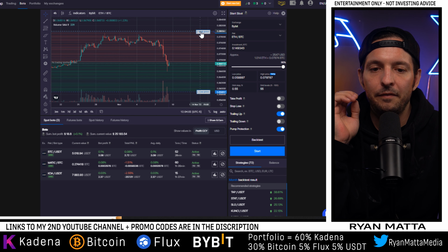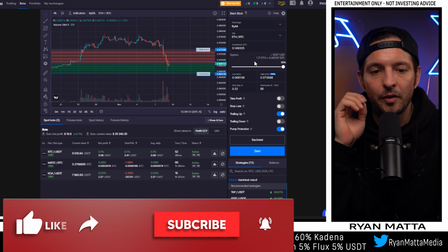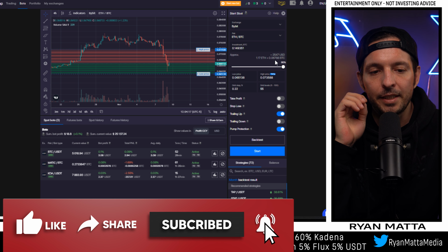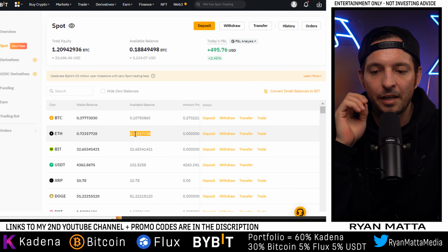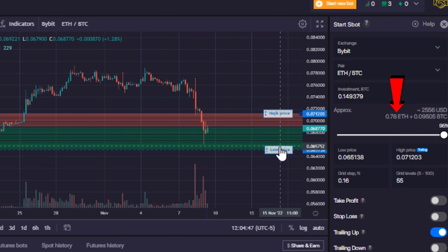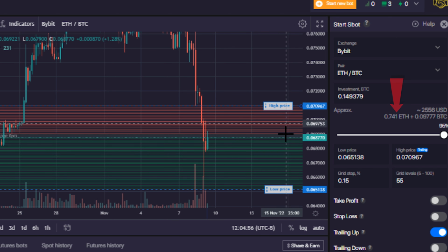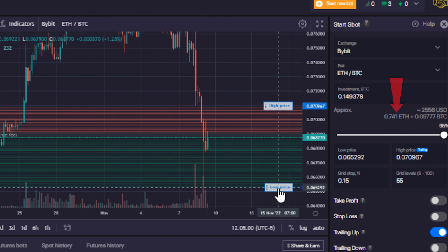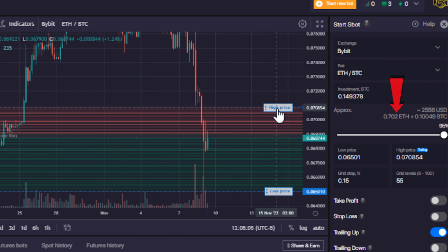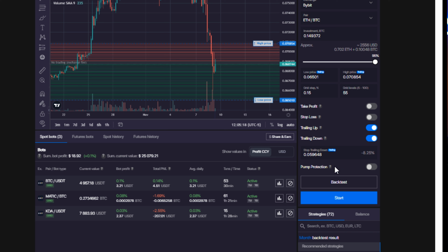Now I know that those 5 grids are way too much. Because now we can use trailing stop, I'm going to put my grid levels really tight on this one. This is saying I need 1.1 ETH and I need 0.0067 BTC. We have 0.72 ETH and 0.1 BTC. So I need 0.1 BTC and 0.7 ETH. This is going to give me a 0.15 grid step, and I want trailing, I want pump protection off, and I want trailing down on. It's going to go down to 8.5%. Good with me. Let's try to start this thing up.